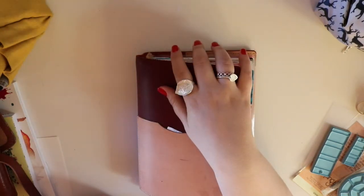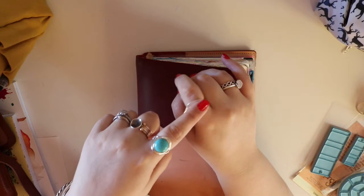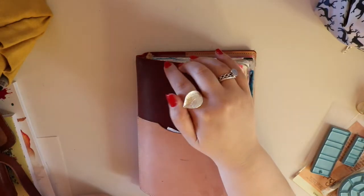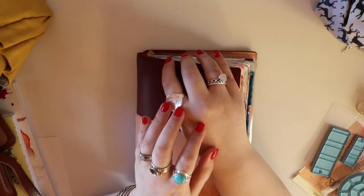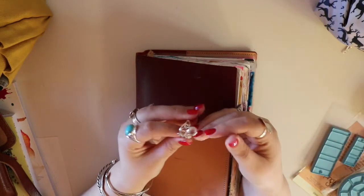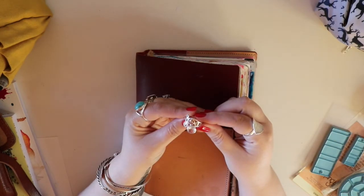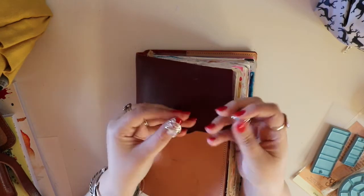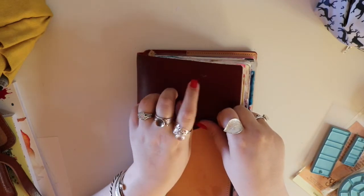As soon as I saw it, I had to have it. It's like an imprint in silver of an actual leaf with all the veining and everything. I'm obsessed with this so much. The obsession for this ring is very, very hardcore. And the other one I picked up was a moonstone one with some silver swirls. So that goes on like so.